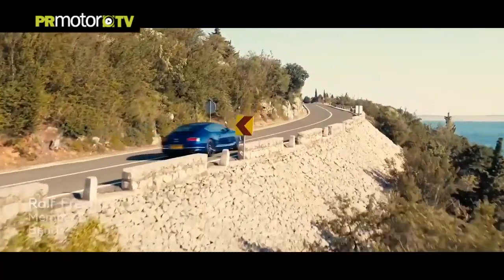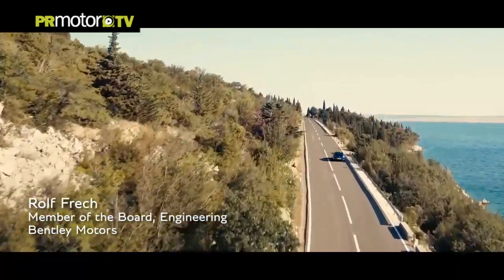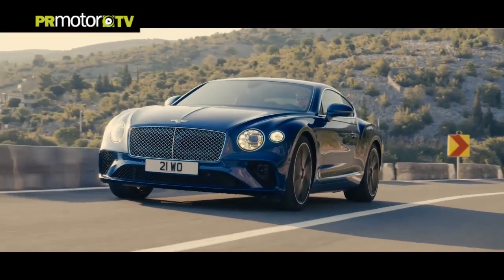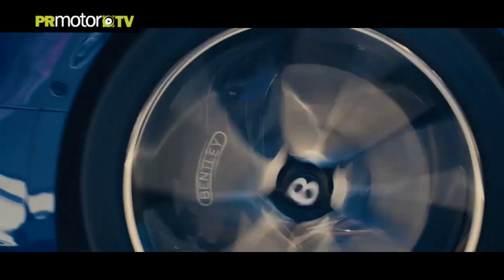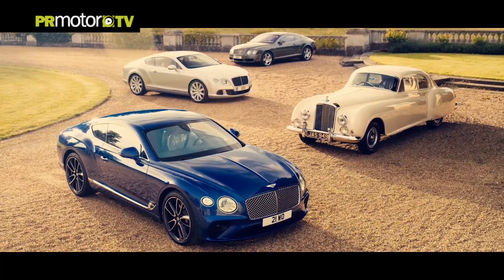The task for us was, on one side, to go for a next generation, but on the other side, to build up what the current Continental is. To renew the car, we had to do something different. Think about what we can improve. We have to make it more modern, apply another styling, another technology.